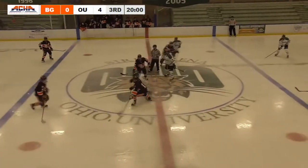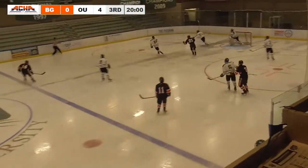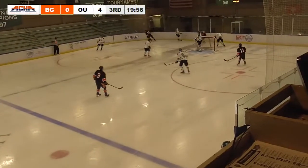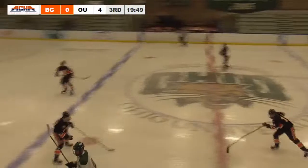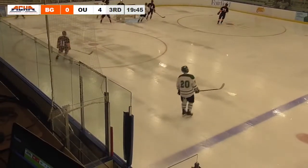Cam Horvath with the draw. Wins it back to Tyler Wise. Wise skates the puck, puts it deep on Ohio's net. Strong start for the Falcons here. They keep the puck in the Bobcat zone. Glove down by Blake Forsyth. He'll get a whistle.